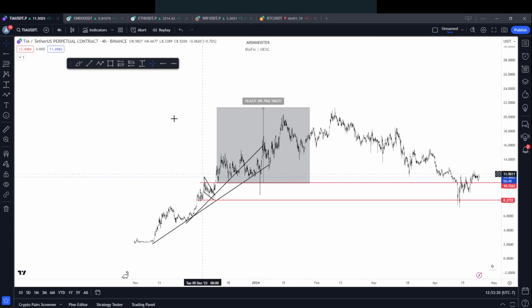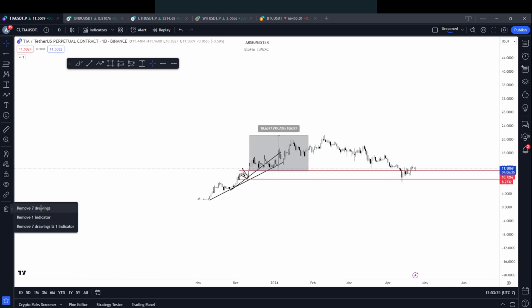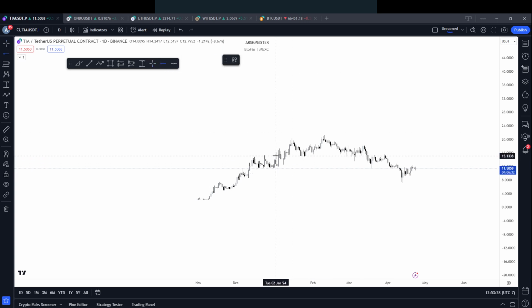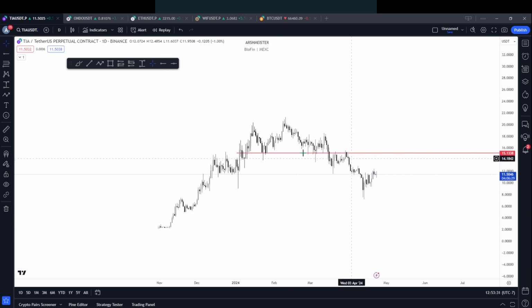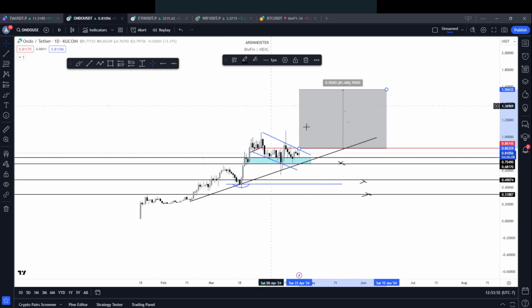And I will sell this coin once it loses market structure, just like TIA did. This was the last higher low. Came back down, double bottom bounce. We lost it, we put in a lower low. We rejected right off that higher low, confirming the break of structure. So if that happens with TIA, that's when I'd be looking to offload my bags. I'll probably sell it to one of you guys.